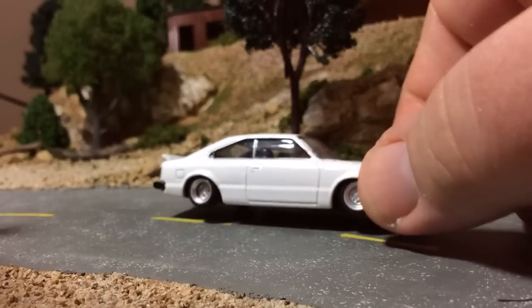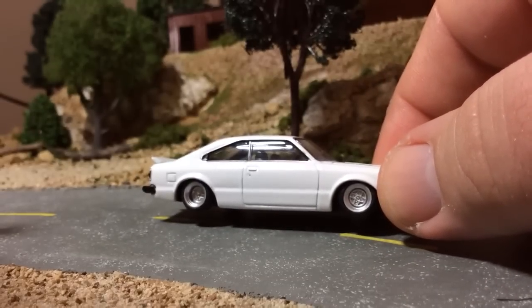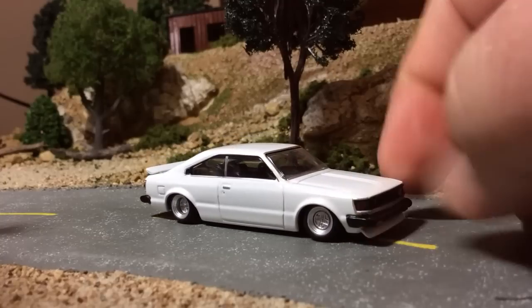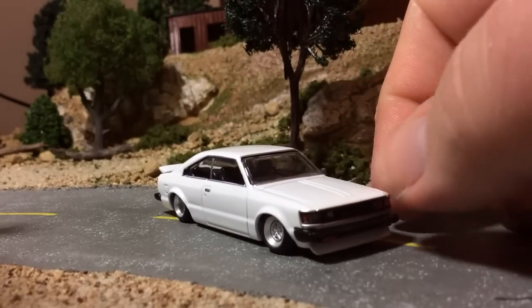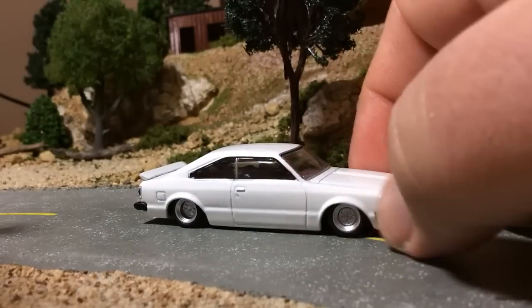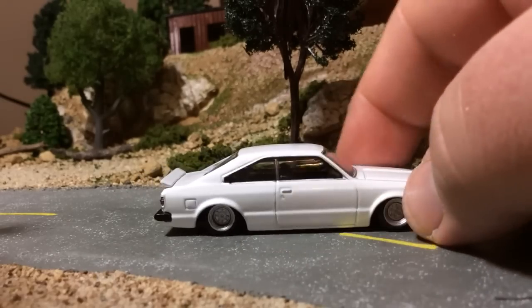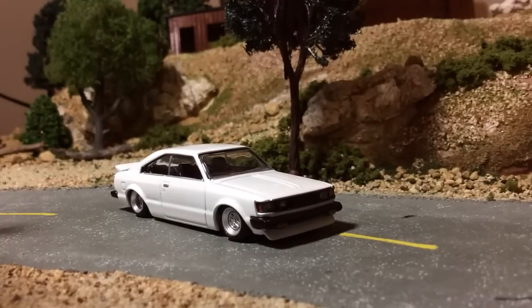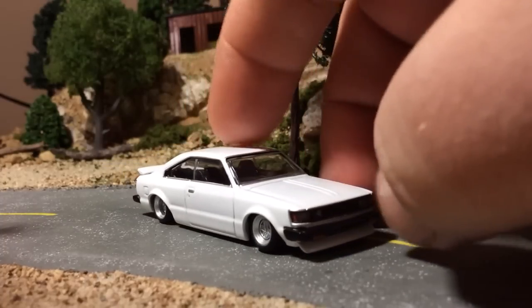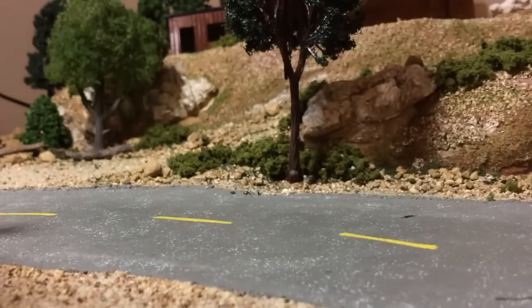But this one here is a pretty simple custom, just some aftermarket wheels. Obviously, it's slammed to the ground. A little bit of body work. I'm not sure if these fender flares are stock. I don't know what all the other customizing is that's done to it, because I don't know that much about these cars, since they weren't ever available here in the U.S. But I really do like the look of this car.